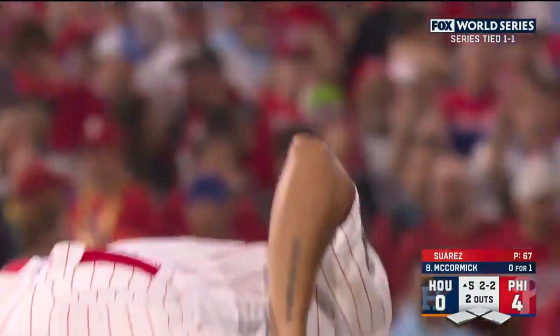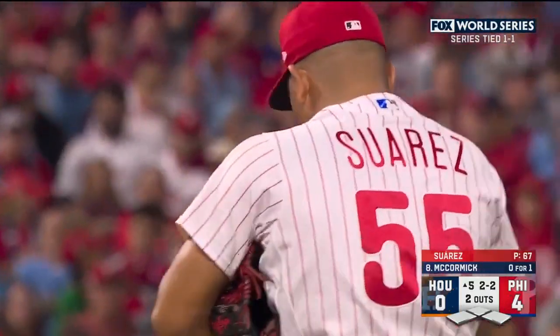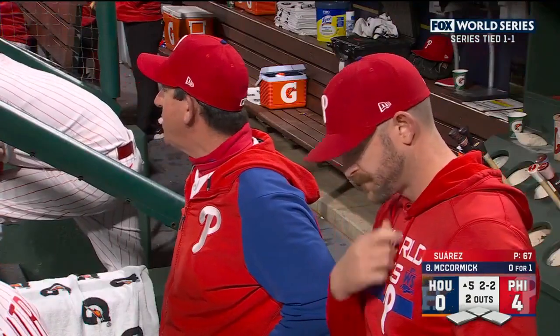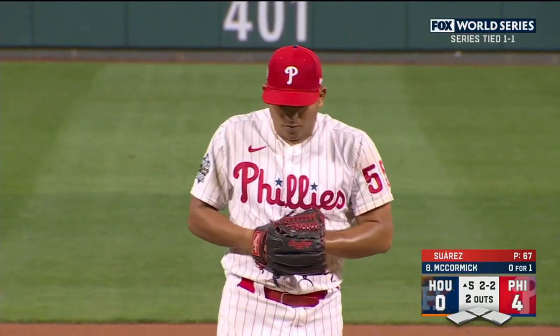Of course, the Phillies would love to have this series wrapped up 3 days here in Philadelphia, not go back to Houston, but if it does extend, they would love to have him available potentially Game 7. Game 6 in a bad scenario, or even a good one.